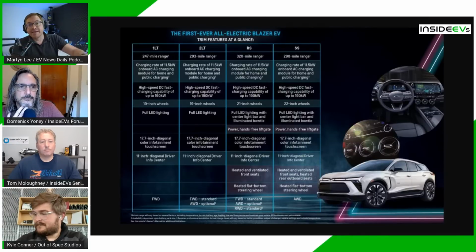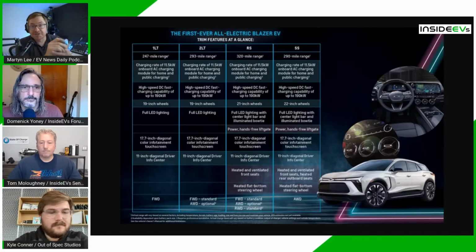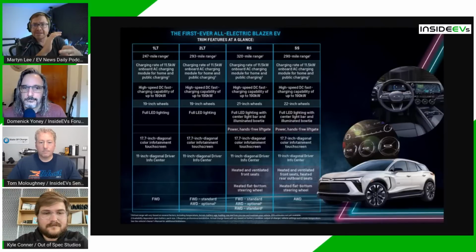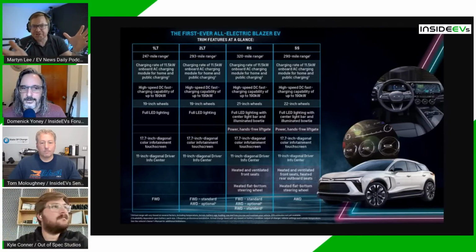And this, I think, is future-proof. So really fast charging. 190 kilowatt DC fast charging on this. I think it looks great, looks fine, and all the specs, a nice big 17-inch screen inside it. It all looks good.